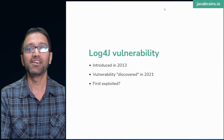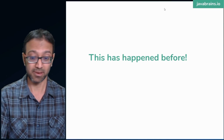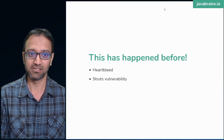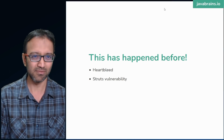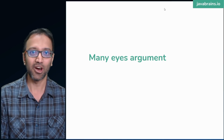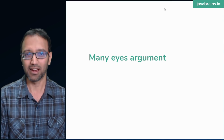The thing is, these kinds of security vulnerabilities have happened before. This has happened with Heartbleed. This happened with the Struts vulnerability. All this software was open source, right? The code is out in the open. And this is not just Java. This happens with many platforms. So if you look at this many eyes argument, it's like this code has many eyes on it, so any vulnerabilities will be caught. You begin to see a problem with that argument.